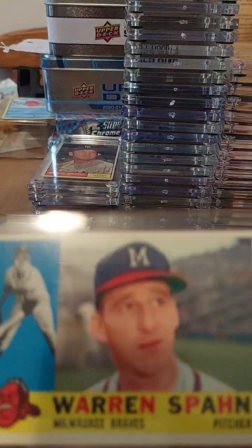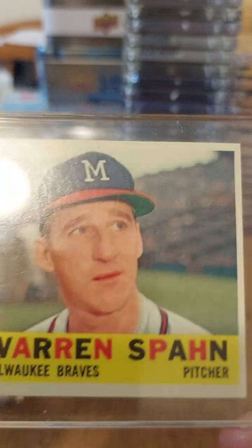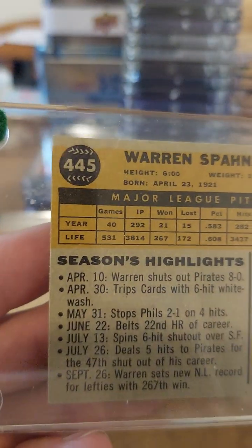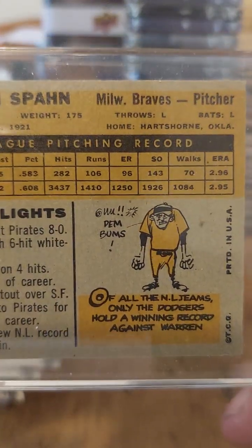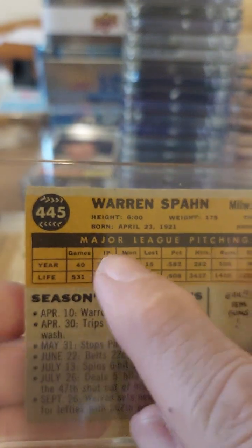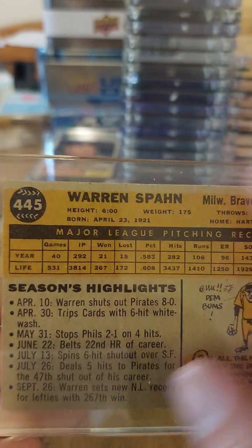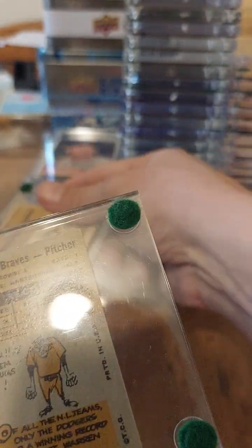Now, this one's really nice condition-wise. Centering is really nice on this one. Corners are super sharp. Beautiful, vibrant color. Almost looks like it came right out of a pack. The back, I think back's perfect as far as centering is concerned. Oh, that's funny. One of the old teams, one of the Dodgers hold a winning record against. I know some of them aren't. Isn't that supposed to be white there where it says one spawn? Because if you look, a lot of the other ones, they're white. Huh. Somebody made a boo-boo. Oh, maybe that's just how they printed it.